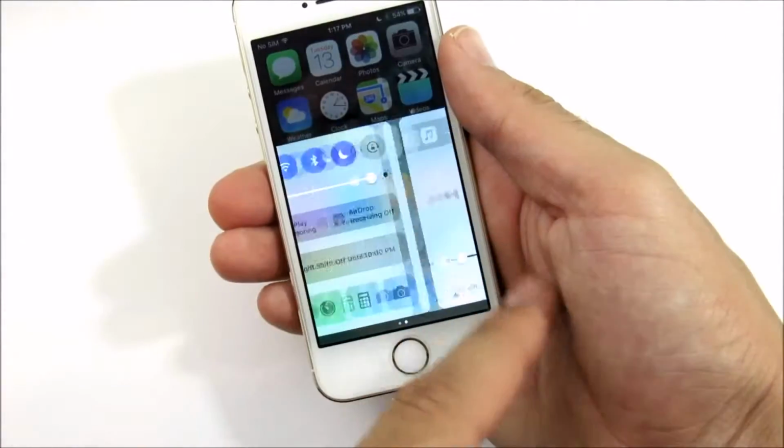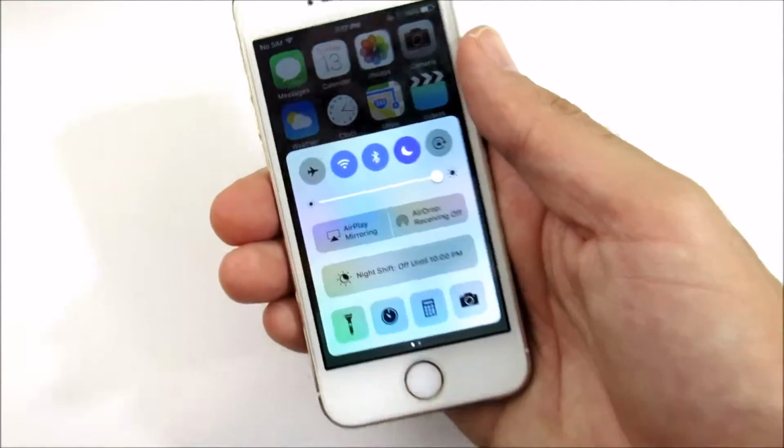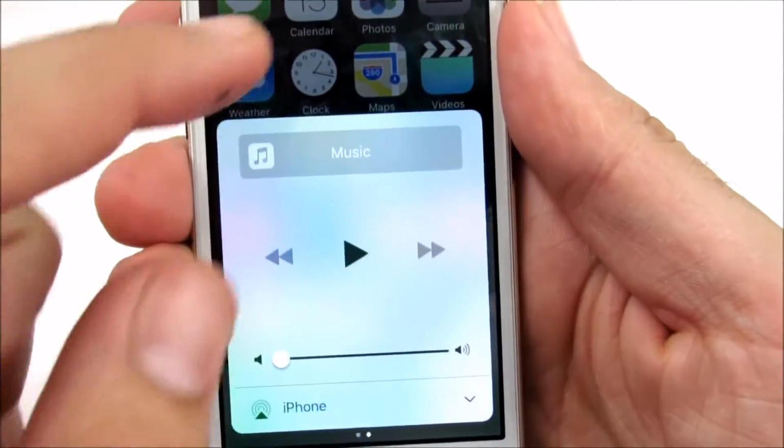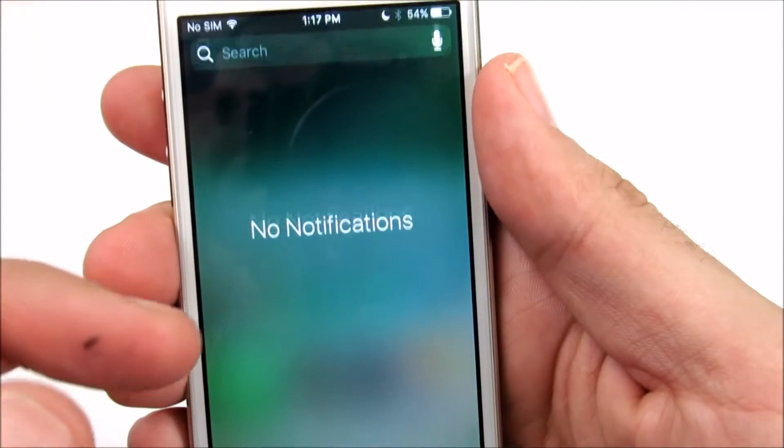And one last thing I forgot to mention, the control center is now visually different, appealing, you might say, but that's one thing I forgot to mention earlier on in the review. Control center is now different on iOS 10 for your iPhone 5S.